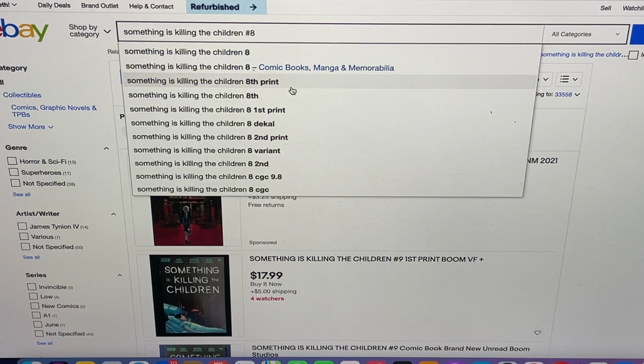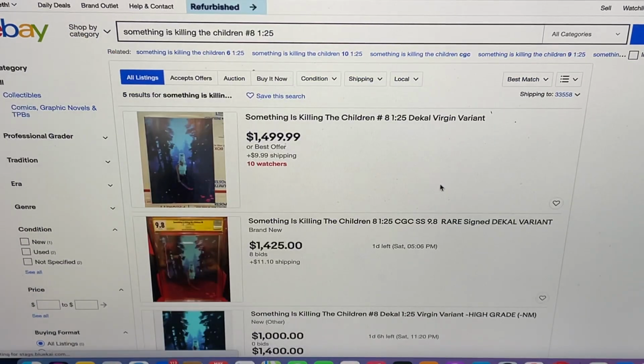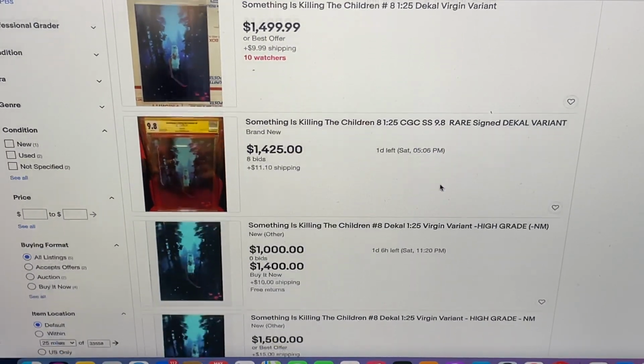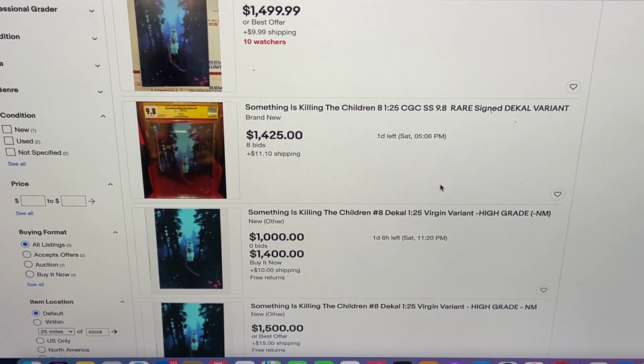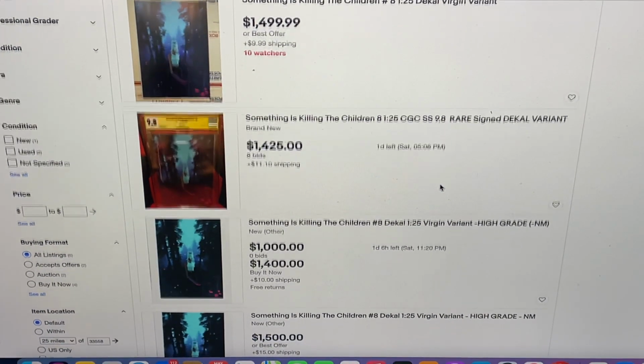Issue number 8, that's the one that's really kind of hard to find. The one in 25... Yeah, there's a couple listings still. All right, so raw condition, $1,500. This is the ultimate book from the series, which I'm proud to say I do have a copy in raw condition and ungraded, and it's definitely most likely a 9.8 copy. So this is one of those books that, yeah, I probably should get graded.